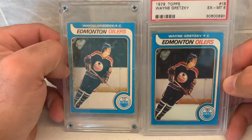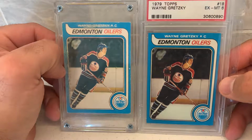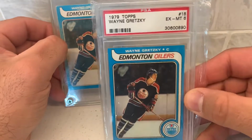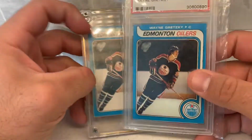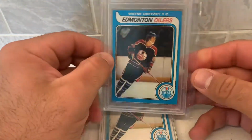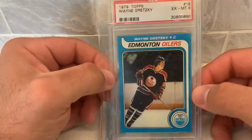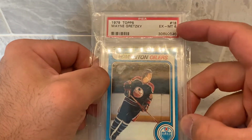But here you go, you guys. Again, just because it says in the book it might be worth something, it doesn't mean it's going to be worth as much, but it doesn't mean it's going to be worth as little, because even if I was offered the $550 for this card right now, I don't think I would sell it, because I honestly don't know if I could replace it for $550 as a Topps.